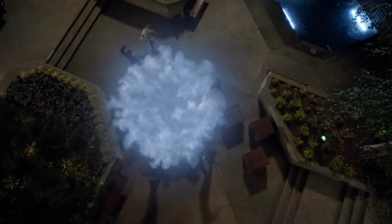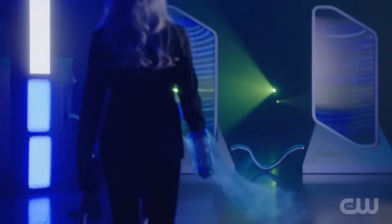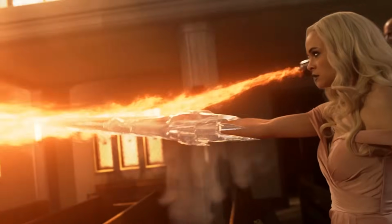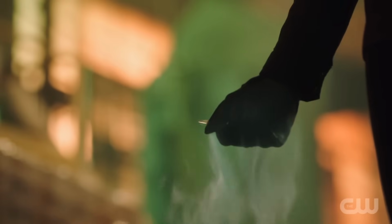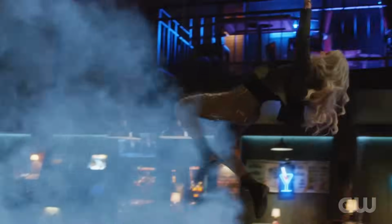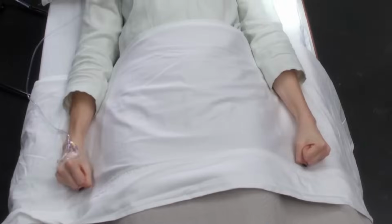mega clapping. Meh, I like dark lights better. Punching people with an ice fist, slashing people with an ice blade, forming ice daggers, changing into a stunt double with a bad wig, and turning into pure mist.